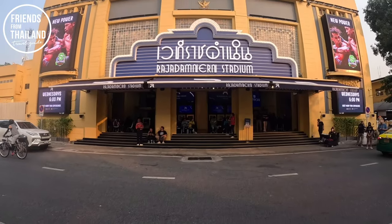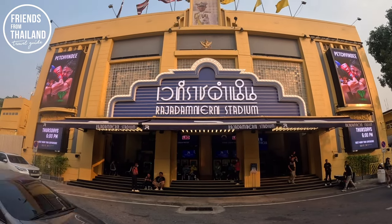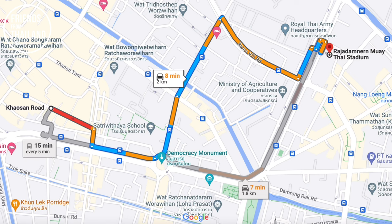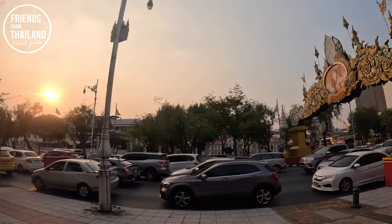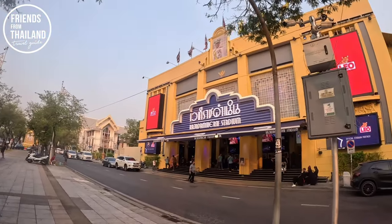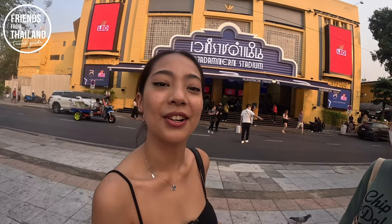And now we're here at Rajadamnern Stadium. This stadium is located in the old part of the city. It's in the Ratanakosin area, not far from Khaosan and the Grand Palace. Actually, it's located on Rajadamnern Road. This is why the stadium is called Rajadamnern. So now me and Fern are gonna go inside and show you how it looks inside the Rajadamnern Stadium. Let's go.